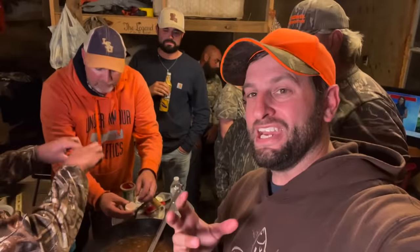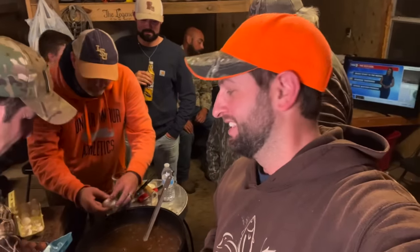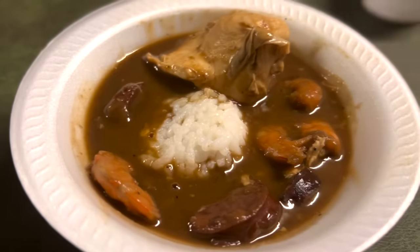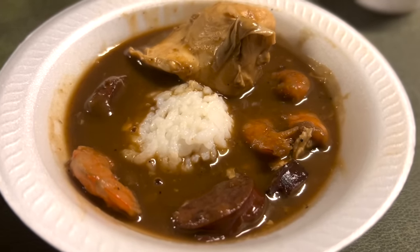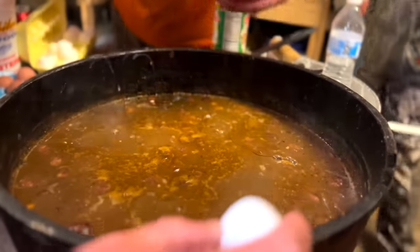You can see, we're going to make it. We may not have got a deer, but we got some egg-drop shrimp stew. Life is good, and we got another hunt in the morning. All right, y'all, there it is, shrimp stew. Now, if you're wondering why we're eating such a calorie-ridden meal, it's because of all the hard deer hunting we have to do in the morning. So the only thing left to do is to finish this meal and get some good sleep. We'll see y'all in the morning.